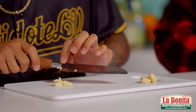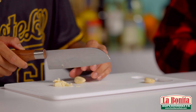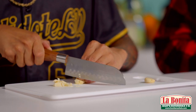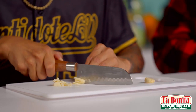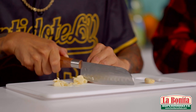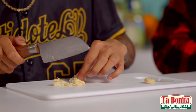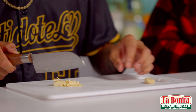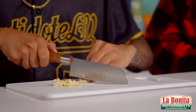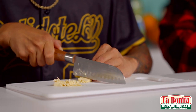So then you try to go as thin as possible. It'll help mince the garlic a lot faster. Okay. So then we're going to run through the second one now. Try to get it as thin as possible. And then see, pretty nice thin pieces. So then we get the last one, last but not least. And then you're going to run through.